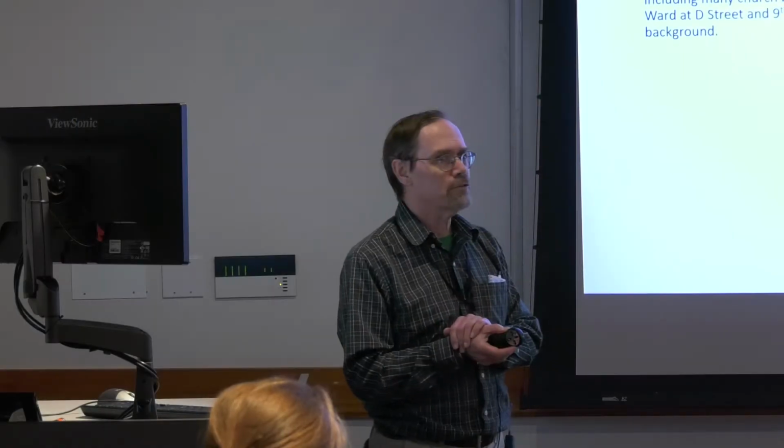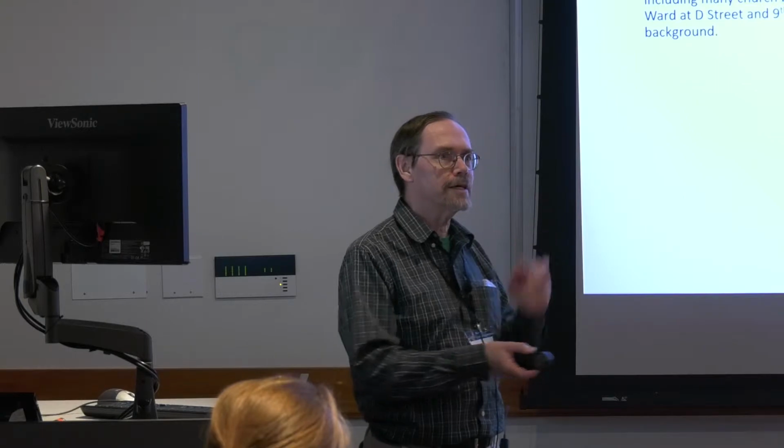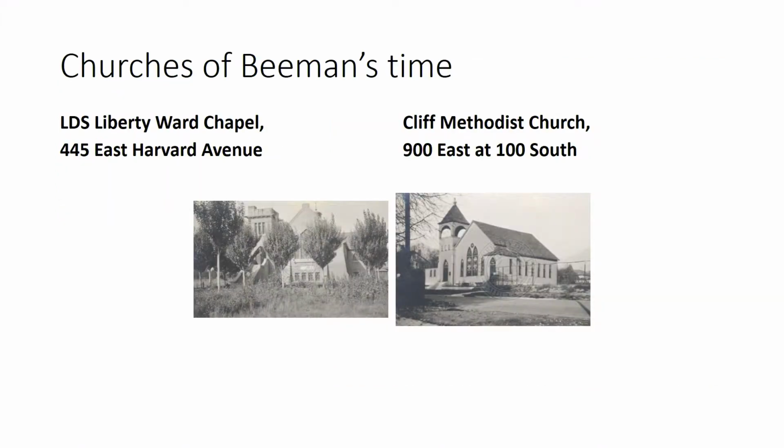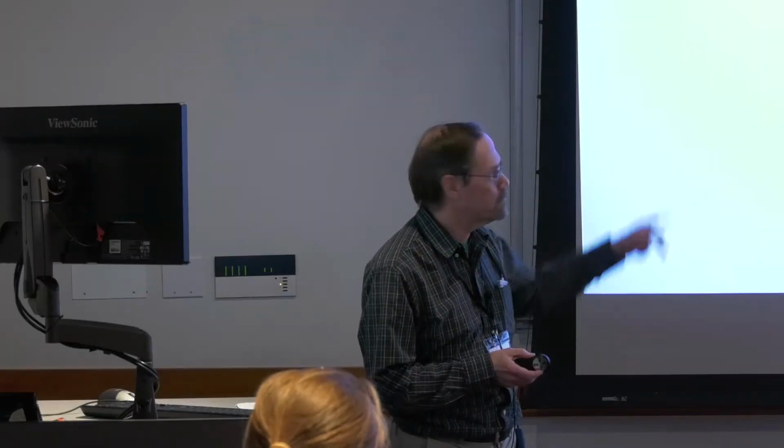One of our collections comes from Newell Beeman, a century-old businessman here in Salt Lake who had a hobby of collecting pictures of older buildings in town, including historical churches. I got the idea of creating a digital exhibit around the changing landscape of religious architecture in Salt Lake City. I thought that should also involve newer pictures of these churches. You can see nothing much has changed except the form of transportation.